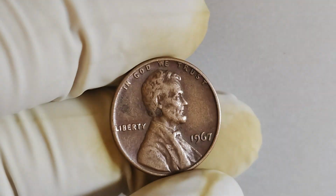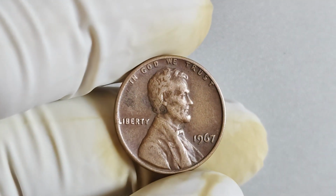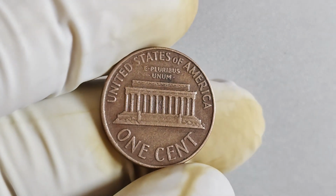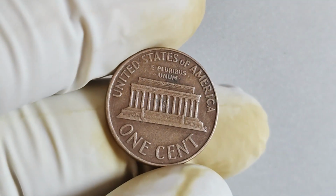It just blends in silent, unmarked, and overlooked. But one little ninja slipped through the cracks and became a legend. Why? Because of an error. A beautiful, rare, glorious minting error that turned a regular Lincoln penny into a collector's dream.